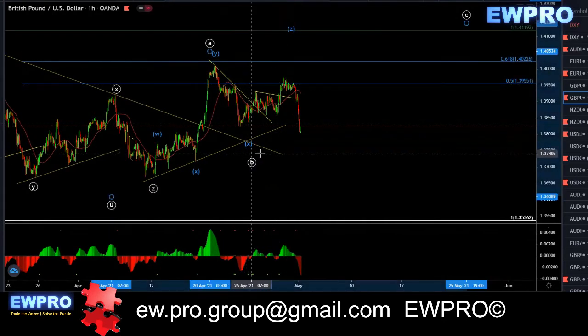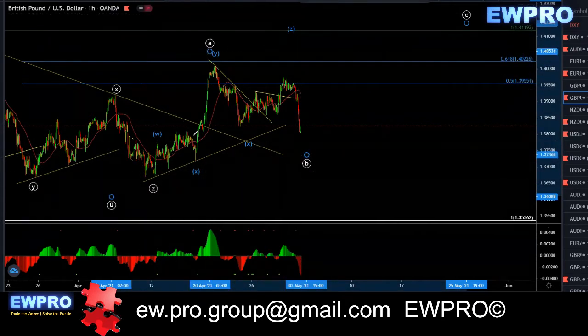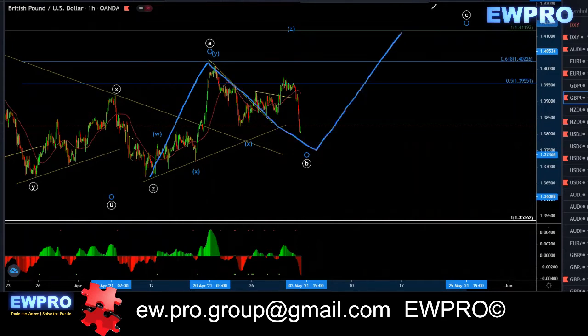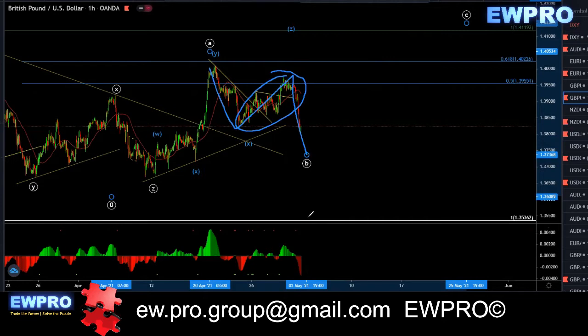So again, we can start looking at this as either an A, B, C, or we got that larger flat and this is going down from here for a large C down. This was looking very corrective. You know, it's looking very corrective, and we are getting that A, B, C in here.